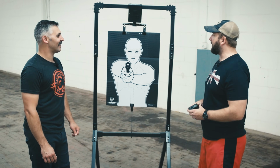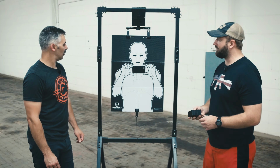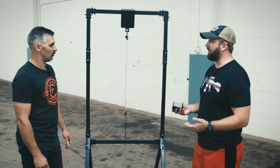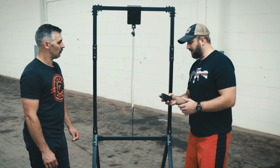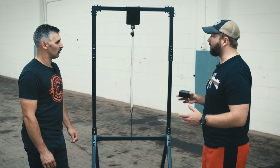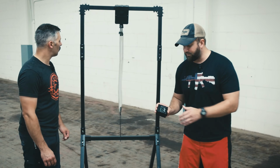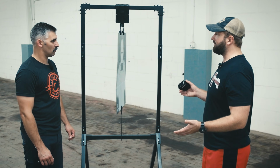Here's the deal with it. Eliminate shooter anticipation, forces discretion because it does turn, so that's your no threat. I can turn it into a threat. I can take the target away altogether. That's in manual mode. There's automatic mode if you're training by yourself. In automatic mode, I can pick how long the target presents when it does turn. So I'm not hitting any buttons. In fact, I'm turning off the line of sight remote control, and I can train by myself with this.